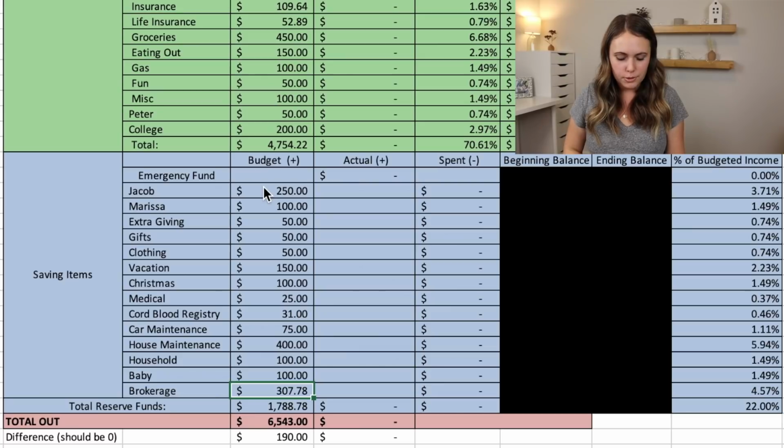Next we have is our brokerage account. So we're putting every extra dollar here into a brokerage account that we are using to save for any upcoming financial goal, which we've been figuring out in the last month, and I think that we may be using this for an upcoming new to us car purchase. So I'll keep you guys informed when that happens or what we plan to do.